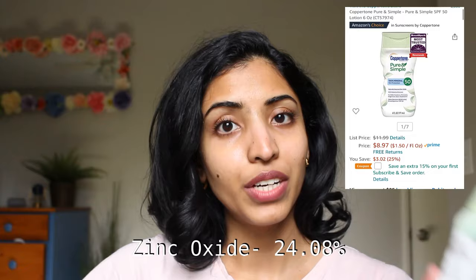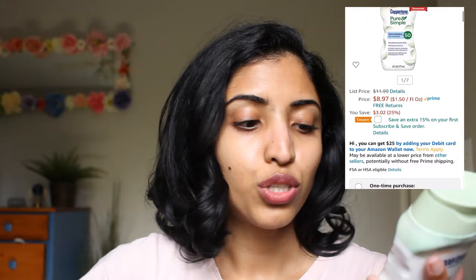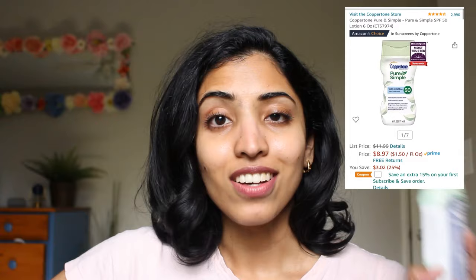24.08%. That gives me mixed feelings, because if the percentage is too high, they usually have white cast, but there's no titanium dioxide, so we'll have to see how this works. And it also has some skincare ingredients in there. It has tea leaf extract, giant kelp extract, sacred lotus extract, and it also is water resistant for 80 minutes.